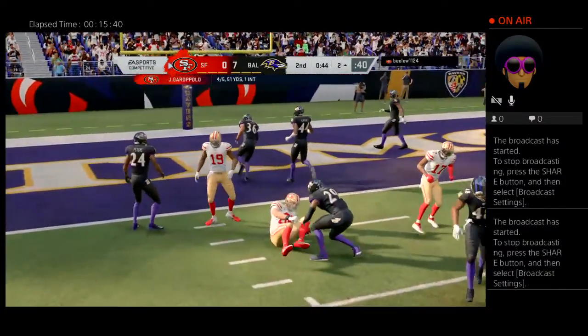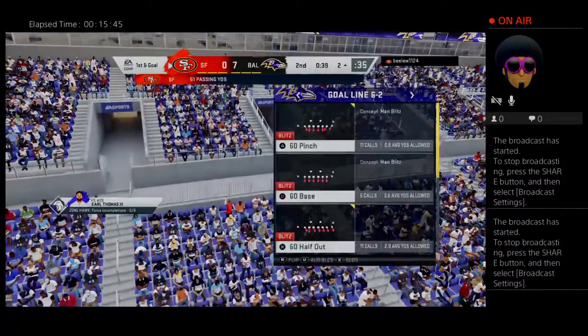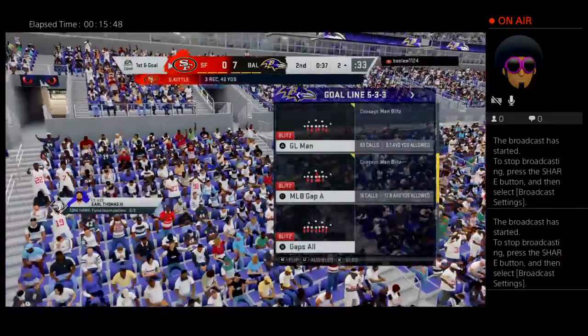That's going to be caught. And they are able to stop him, but he does take it all the way to the 2. Call that a very strong gain of 24.